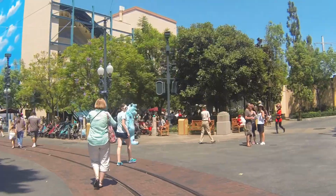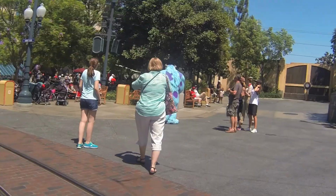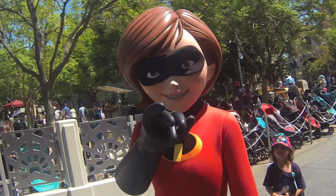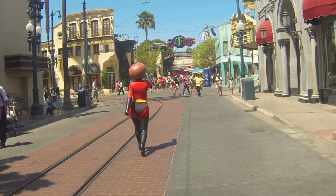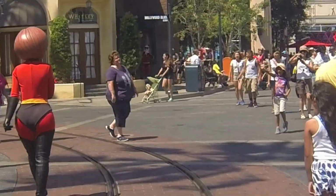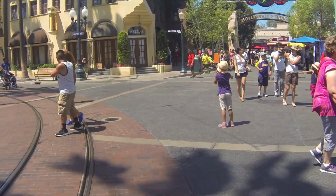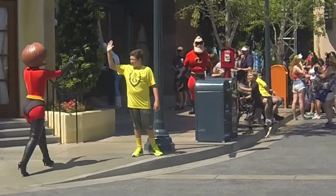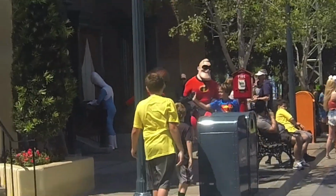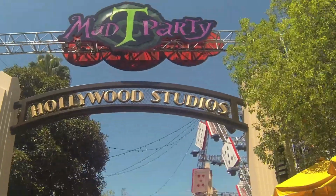And now, oh, there goes Sully. Where's Mike? Oh, there's Mrs. Incredible. Whoa. Hey, Mrs. Incredible. That's the first I've ever seen Mrs. Incredible here. I shouldn't say Mrs. Incredible, she's Elastigirl, right? Oh, there's Mr. Incredible. Oh, and Frozone's over there too. Oh, this ought to be interesting. Mr. Incredible's like, hey, where have you been? We've been waiting for you. This is the first time I've ever seen the Incredibles at the resort. That's pretty cool. All right. Now we're in Hollywood Studios.